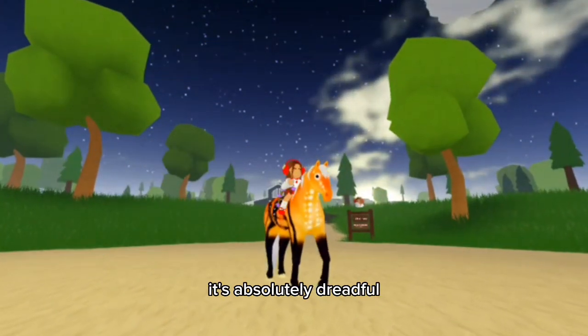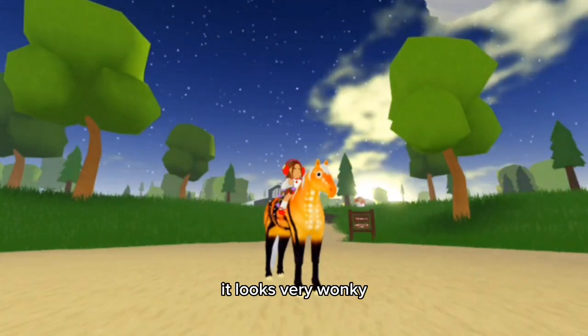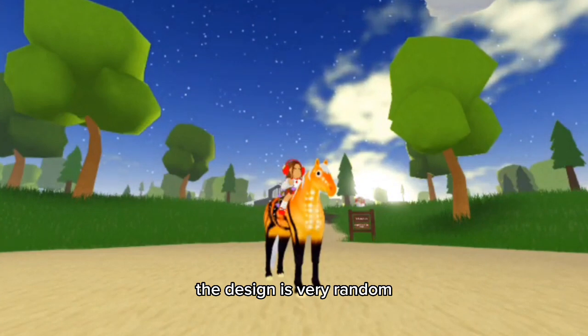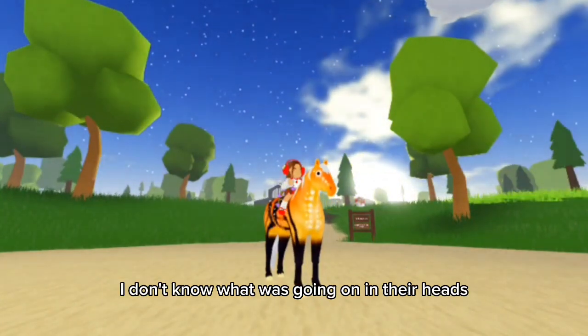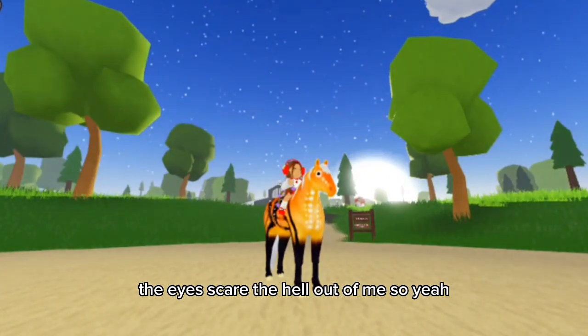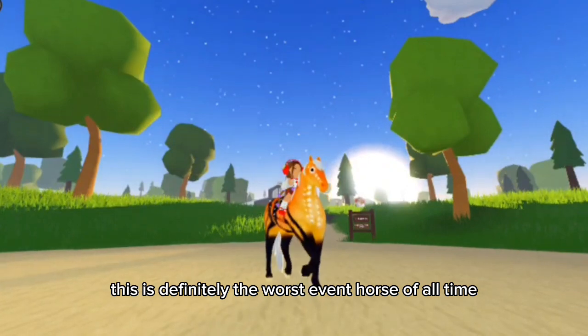It's absolutely dreadful. It looks crusty, musty, dusty, rusty. It looks very wonky. The design is very random. I don't know what was going on in their heads. The eyes scared the hell out of me. So yeah, this is definitely the worst event horse of all time.